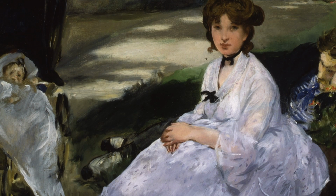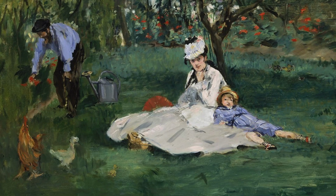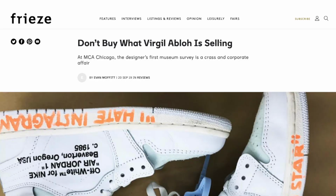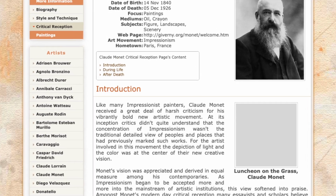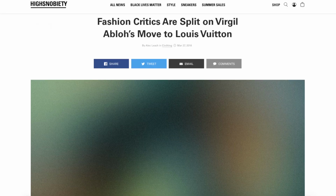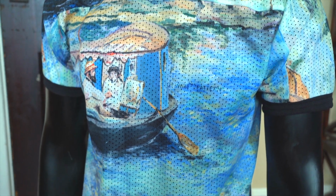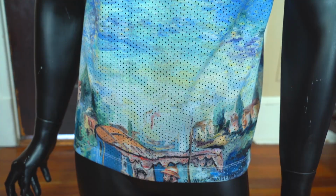Manet and Monet's haters, for some reason, accused their colors of being vulgar and said they couldn't draw, much like Virgil is told he's not a real designer. Just as these artists centuries ago faced ridicule from the classical European art world at the time, Virgil faces incessant criticism that he's style over substance and that he values hype over art. This shirt isn't hype. It's romantic, a love letter to artists who he sees a kinship with.